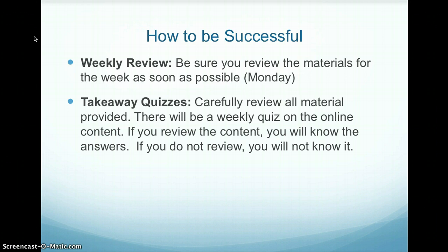All right? And again, please don't think it's going to be something that I'm trying to trick you with, or it's going to be super difficult. What it is meant to do is ensure that you are looking over the materials. If you did look over them, you will know it. I guarantee that. If you did not, you won't. So please make sure you take every single week and the content that's in that week seriously and deal with it with a definite sense of responsibility.